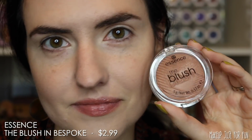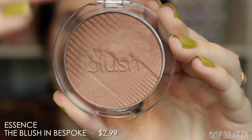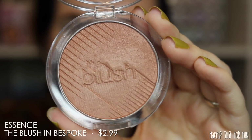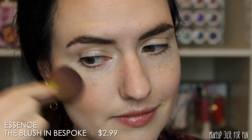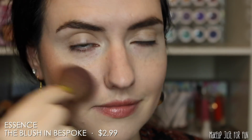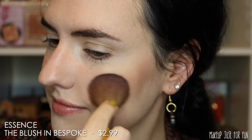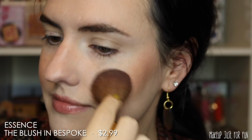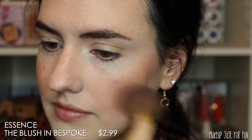Next is blush, and I have been raving about the blush, specifically this shade Bespoke from Essence. I can't believe that this blush is only $3. It's so lovely. It's so natural looking. Again, it has a little bit of a satin sheen to it. It's not a flat matte, but it's also not a really glittery, shiny blush. It's just that little bit of hydrated looking glow on the skin. It looks like a natural flush. It wears all day. It's just such a beautiful, insanely affordable product.